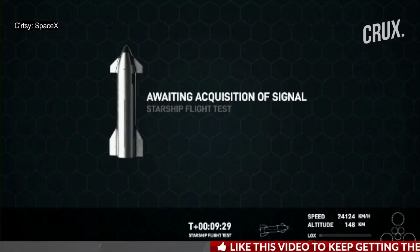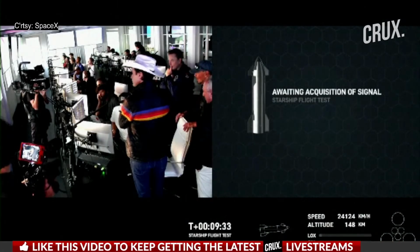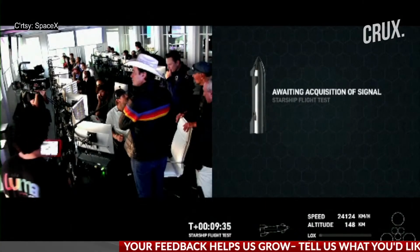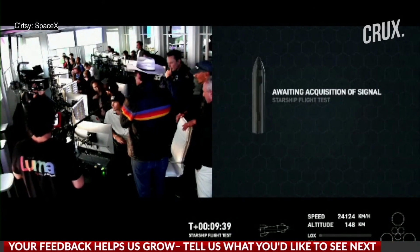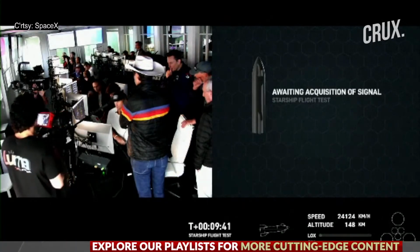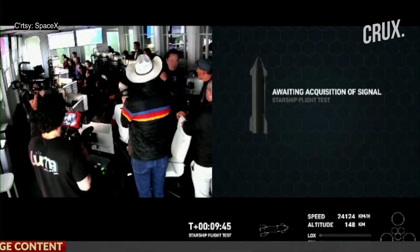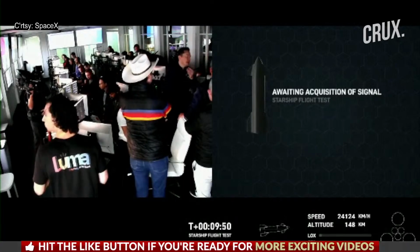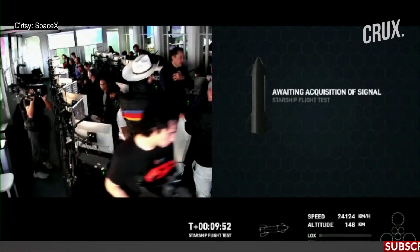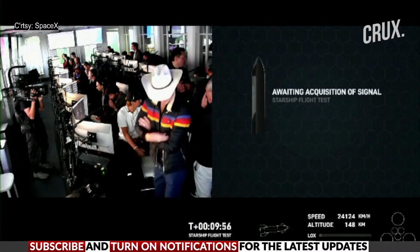And I mean, up to this point, major successful milestones through hot staging, which was the big objective today. So we are going to head into the coast phase, planned for about the next hour and 5 minutes. We'll be returning around the T+1 hour and 15-minute mark. And that's while we're waiting for Starship to continue on to its next step for re-entry.